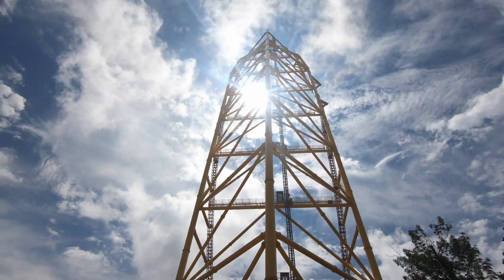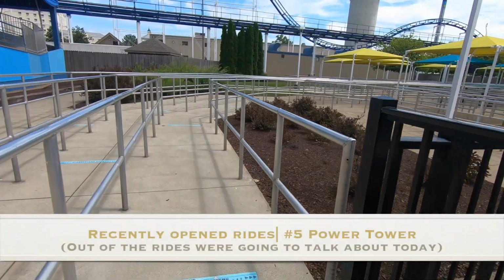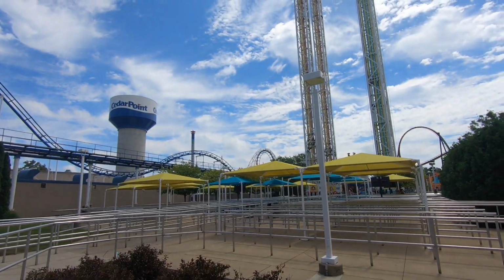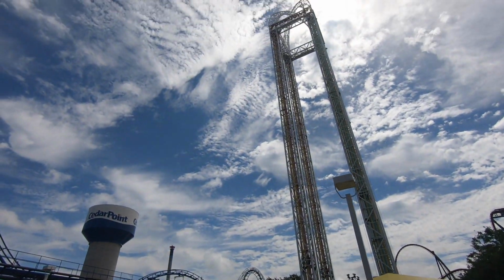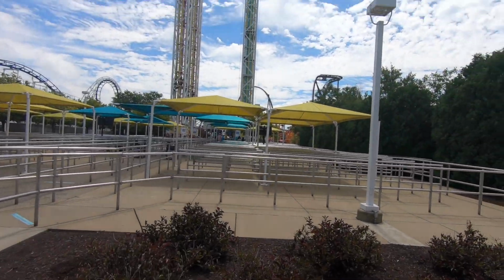It seemed like one time they were making one train slower on the turnarounds, and then the other train went fast. Whichever train was on the inside was always faster. So I know that just recently reopened for the 2020 season. This is the 5th one we're going to be going on. Power Tower. It bounces you up and down on one. It's kind of like Drop Tower at Kings Island if you've never been.